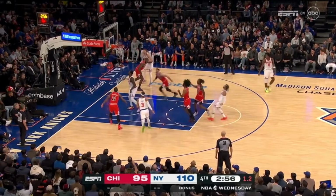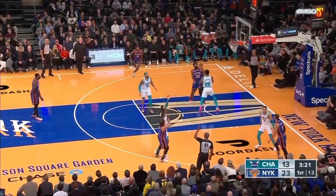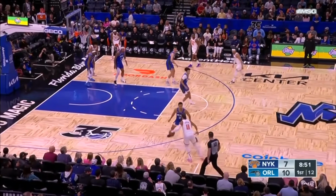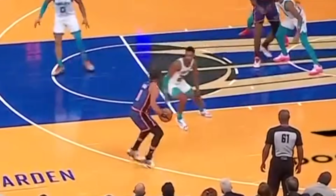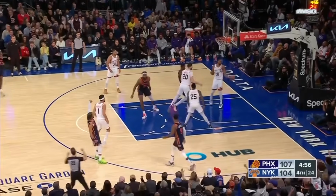Then, in terms of his three ball, he's not using anything crazy to separate from three, and definitely doesn't have the fastest or the highest release, but he knows how to create just enough space. Much of this comes from finding ways to get the defenders slightly on their heels. This could be a quick punch dribble, or something to get the defender thinking he's going downhill, especially when this defender is already a bit behind.